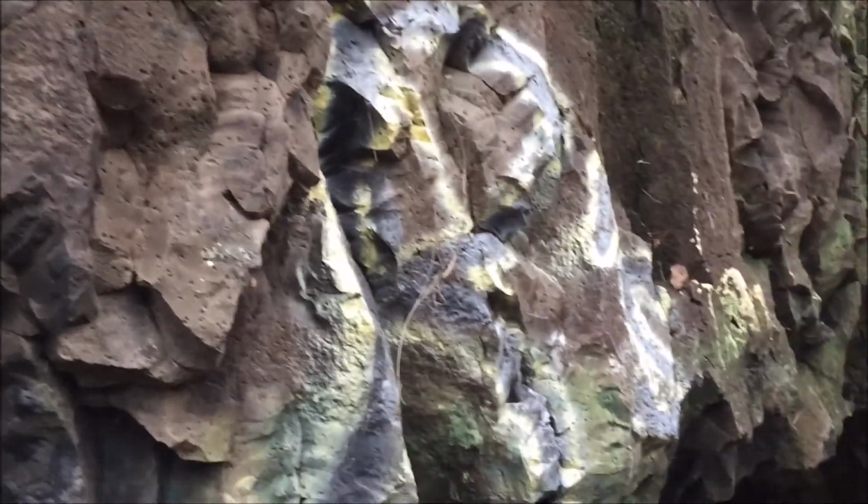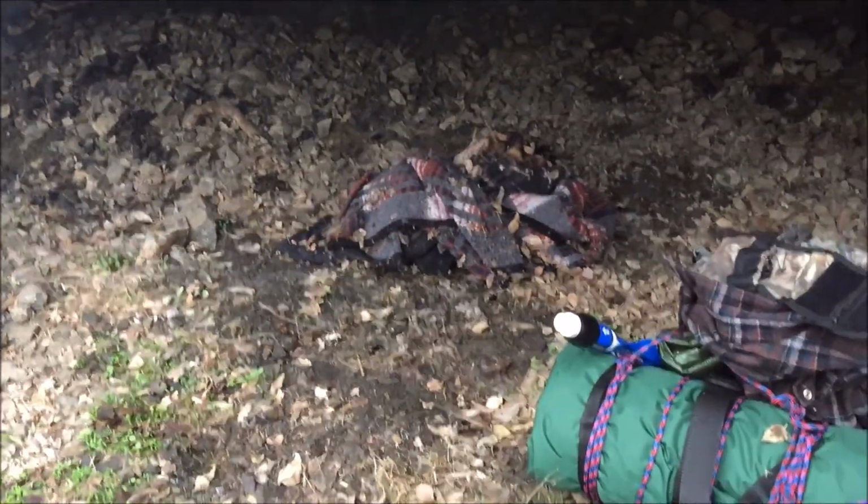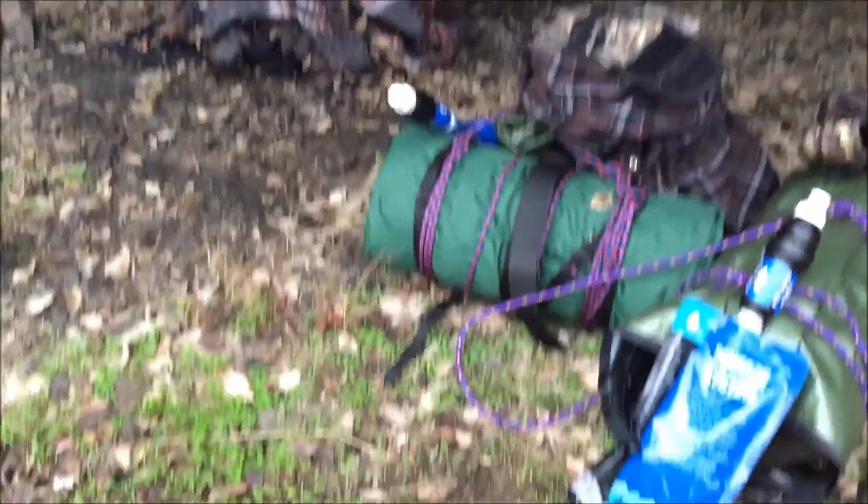Look at this beautiful graffiti. Wow. This has been here for years. I don't think people come out here anymore. Here's the cave. Me and my wife stayed down here before. That's why those blankets are here. I don't know why I left them.